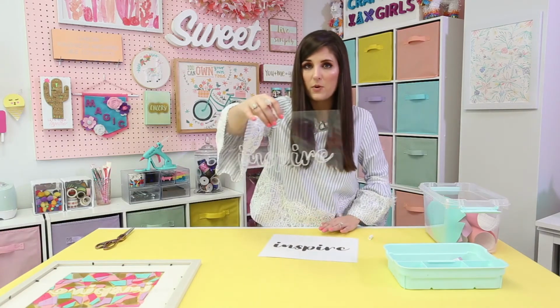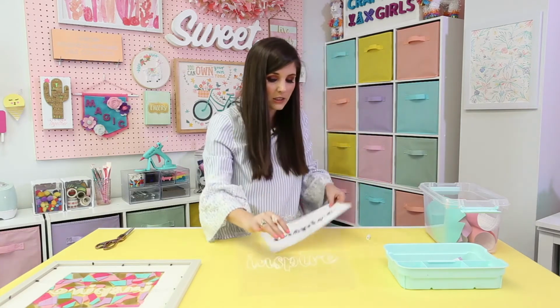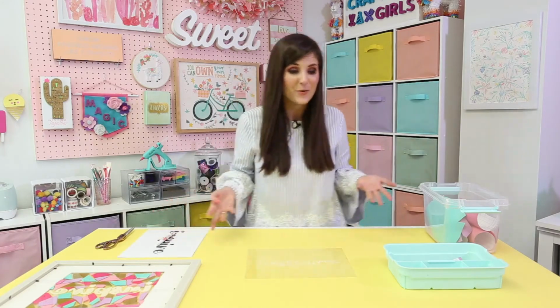You guys can see that. Hope we got a good shot of it. Okay, so you can go back and fill it in if you want it to be a little bit darker. So set that piece of paper aside. You can always reuse that for other projects.